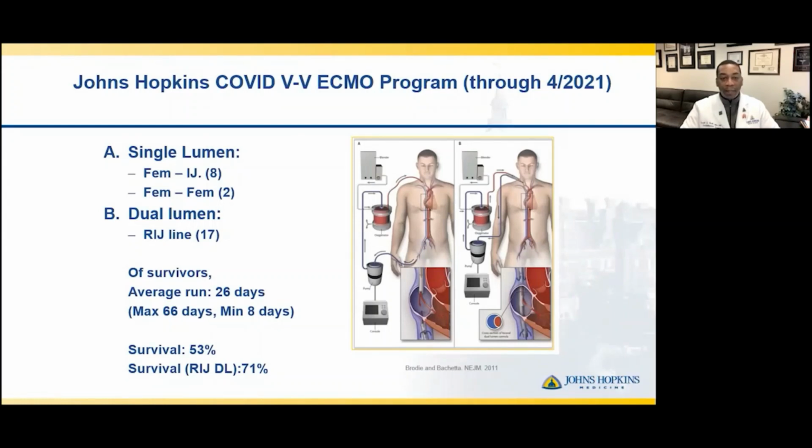The survival of these patients has been approximately 53% survival to discharge. Of those survivors, the average run is about 26 days. We've seen from these survivors that between 8 to 66 days, we've seen recovery. Our longest patient has been about 110 days, but unfortunately did not survive before developing complications of ECMO.